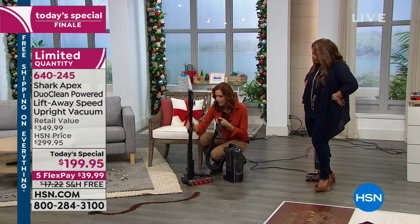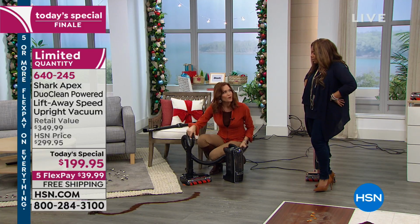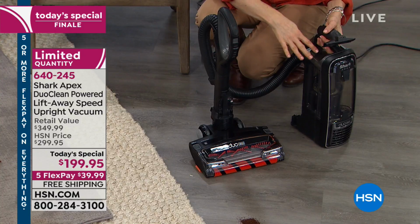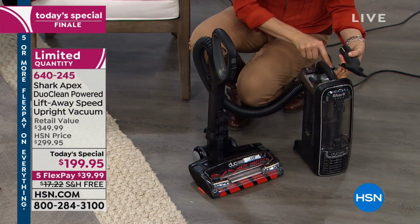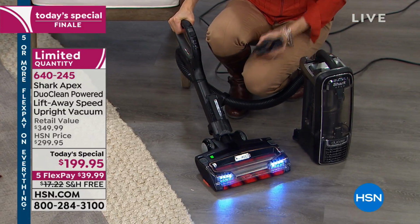If you take off your extension wand and plug this directly into your brush roll, now you've got Duo Clean on your stairs, and it's kind of like a mini mighty me here. You've got all the power plus the brush roll spinning, and I'll just show you, it does work. Those brush rolls spin just like if you had that extension on. Perfect. That's cool, perfect.